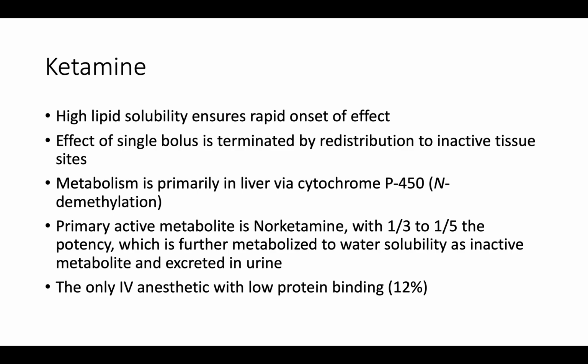Ketamine is the only IV anesthetic with low protein binding. I saw that Miller said it was 12%, and on UpToDate I saw a larger figure, like 20% or something like that. But it has apparently low protein binding. I think I saw 24% on UpToDate.